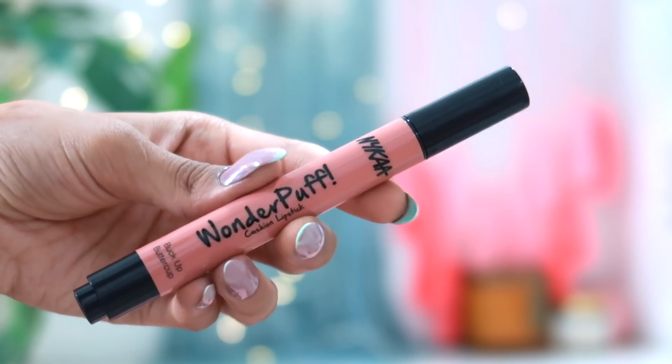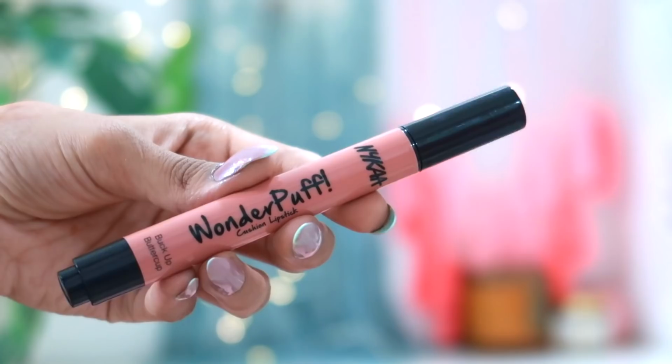I have a few lip products. Actually, all three of them are by Nykaa, yes. The first one is this recently launched Wonderpuff lip cushion. That's what it's called, right? So basically it comes with a button, really cool packaging. You press on the button and then on the sponge the product appears. It's a beautiful shade. It's called Buttercup. Can't wait to try this on.